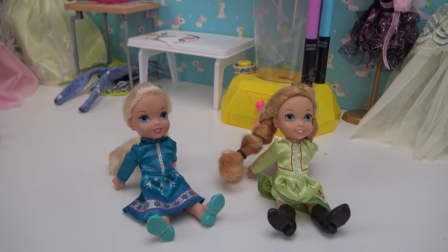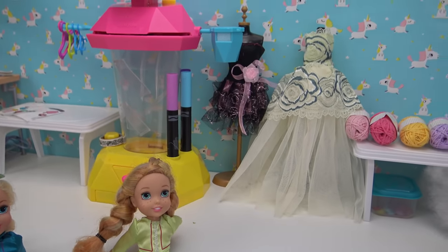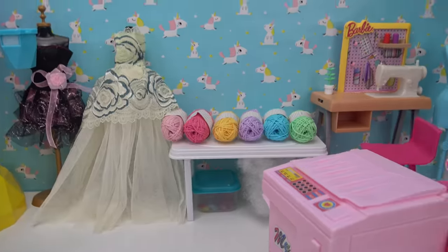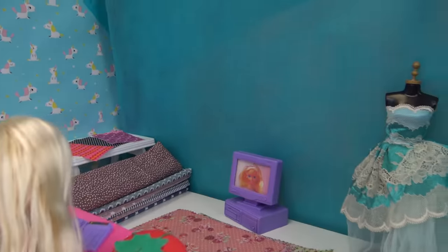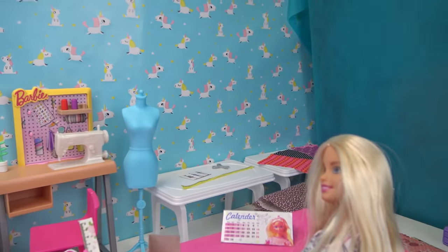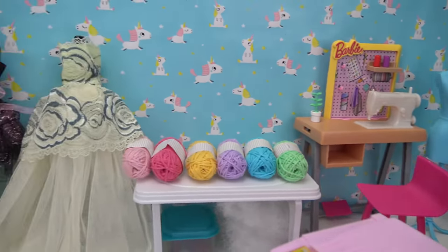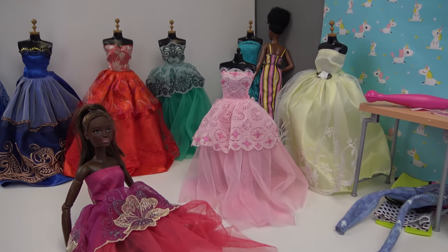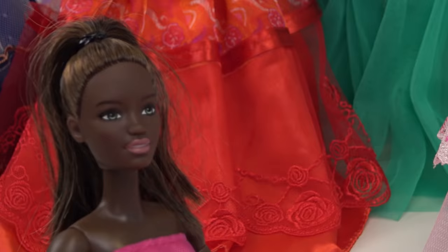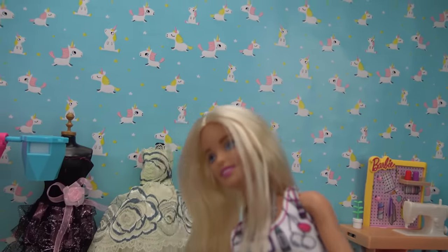We're finally at the boutique. Whoa, look at all those dresses. Hope you like it, girls. Whoa, Barbie, this is such a pretty place. Just, wow, I love it. I love it, Barbie. That's Rachel. Hi. Would you like a tour of the place?